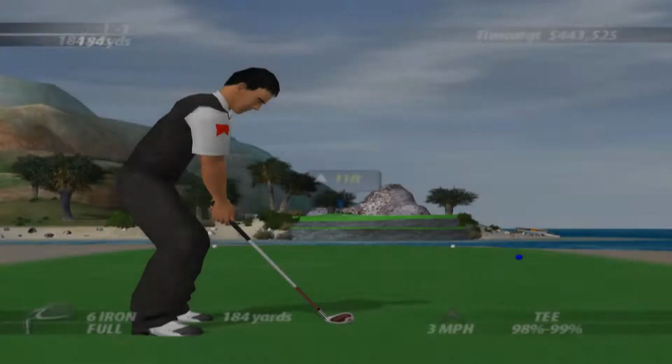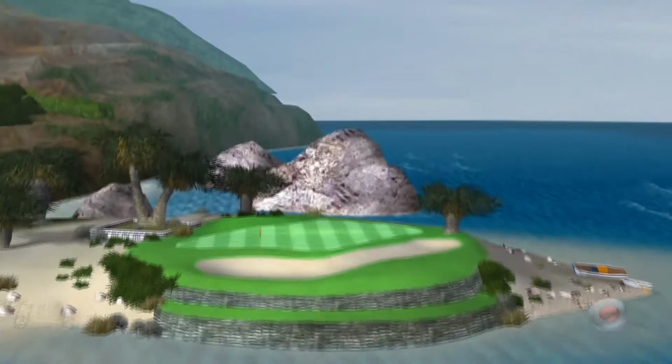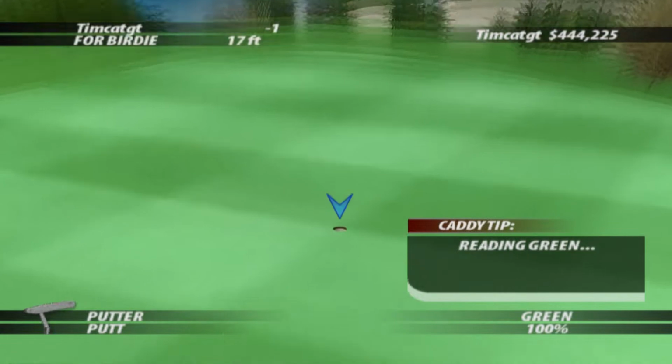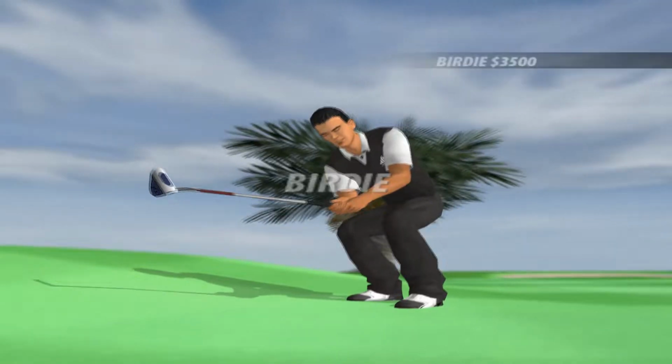Three, four. Oh yeah, this is headed for the green. That'll work. This could be close.